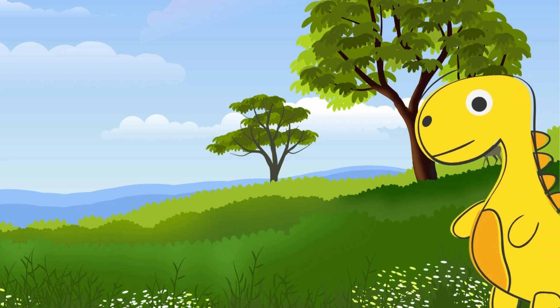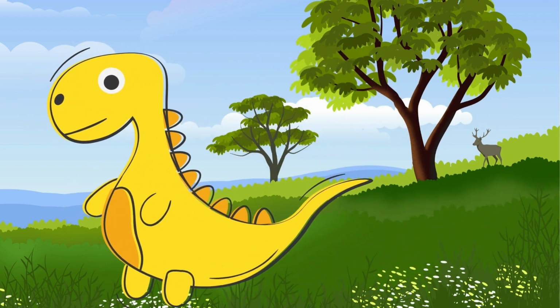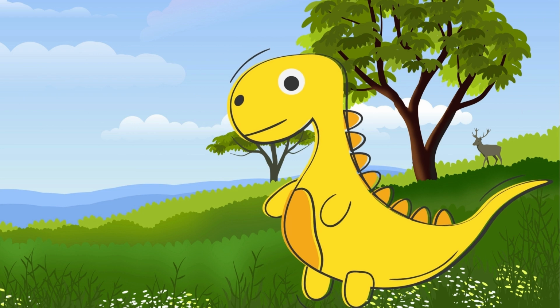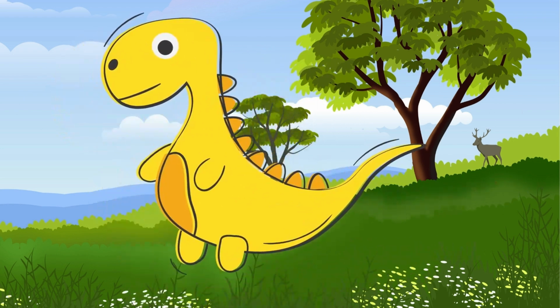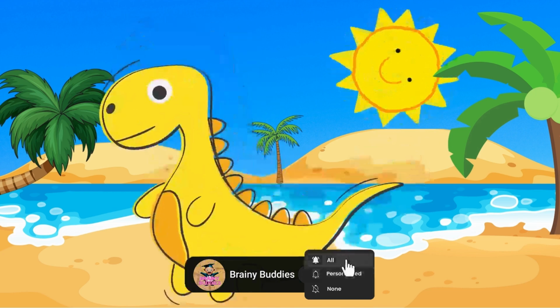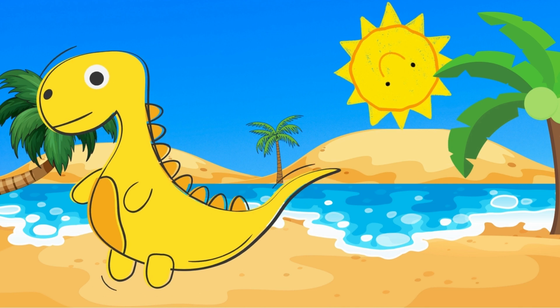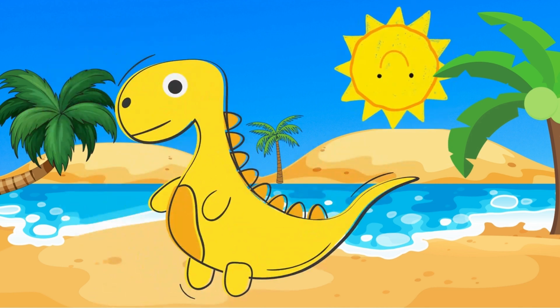Look, here comes Spike the Stegosaurus. Spike is spiky and yellow. Can you say yellow? Yellow. Excellent. Yellow is the color of sunshine and happiness. Spike loves to play in the yellow sand.